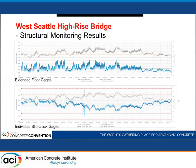We've been monitoring for about 6 months now, and trying to carefully watch for crack growth behavior. Most of what we've seen has actually been directly correlated to temperature, which is shown in gray here. For example, the long gauges over groups of cracks in the floor of the beam show the diurnal temperature cycles, but we're not seeing long-term trends that differ from simply the influence of temperature. Same thing with, for example, the slip gauges.